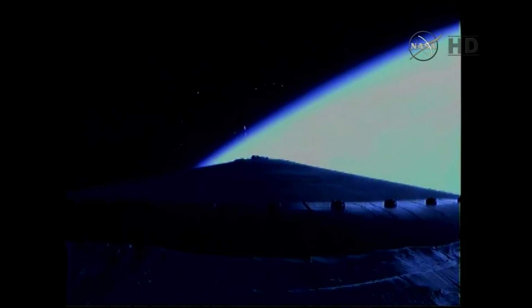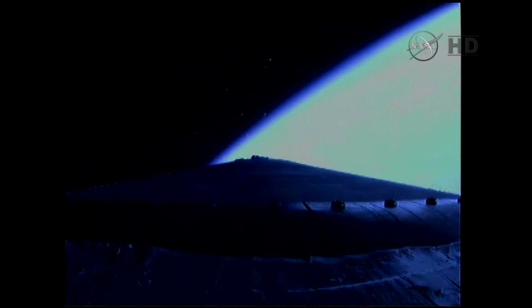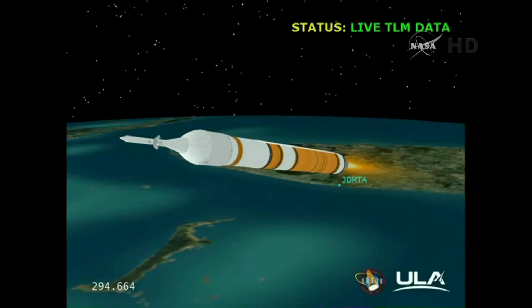Four minutes, 25 seconds in, still looking good. Good engine control in the core. About 1 minute remaining on first stage flight. Four minutes, 46 seconds in, still looking good. Chamber pressure holding very well in the core booster as we're approaching the 5 minute mark. 5 minutes into the flight.